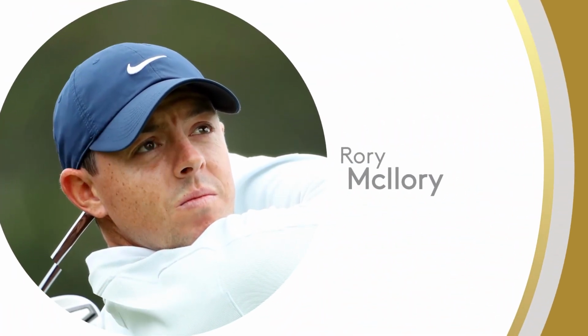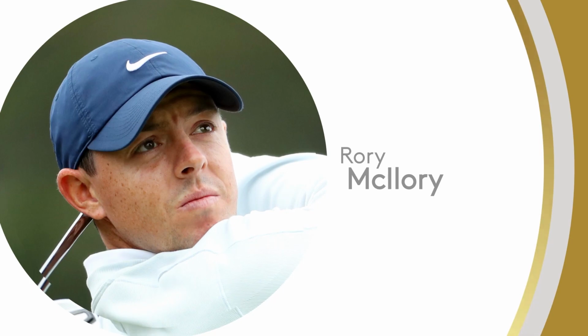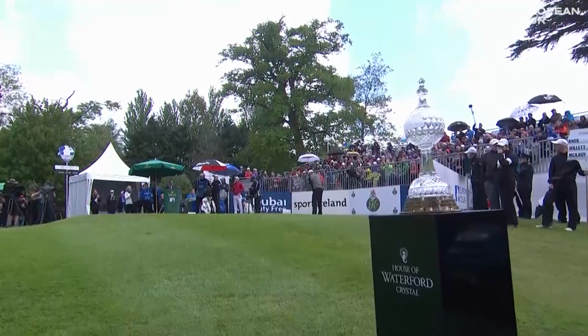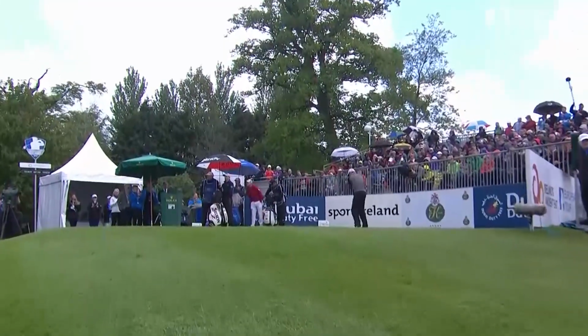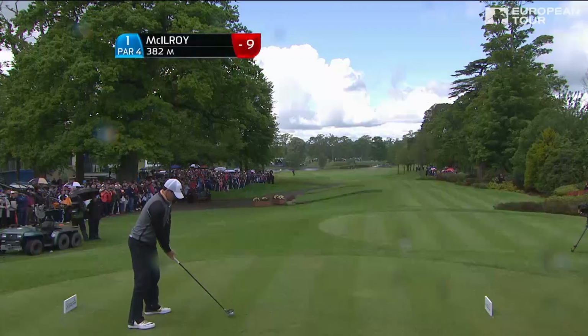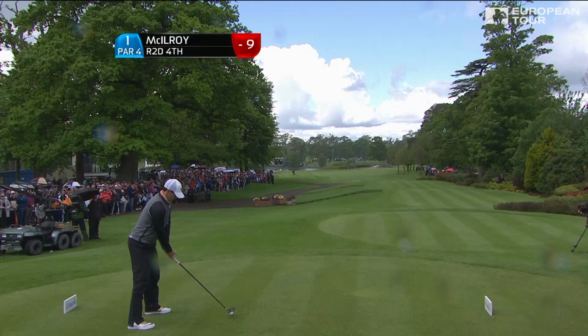On the tee from Northern Ireland, Rory McIlroy. Who has missed the cut in the last 3 Irish Opens, but he leads the way through 3 rounds here. 3 ahead of Willett at 9 under par. A big, big day ahead of Rory.